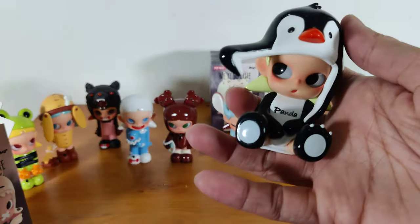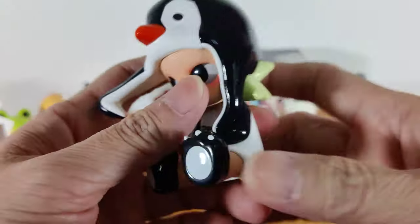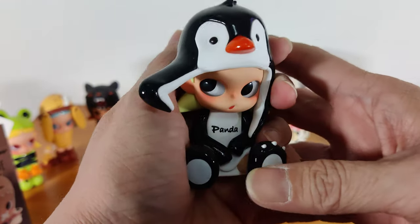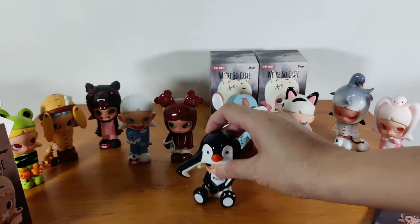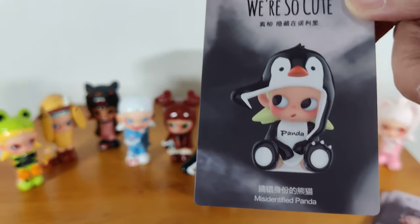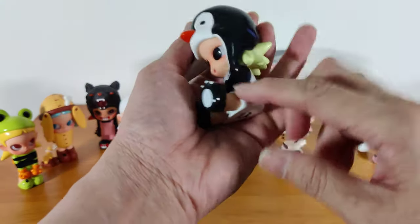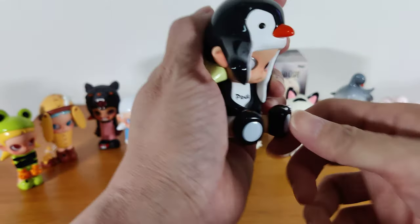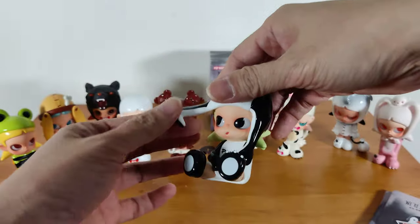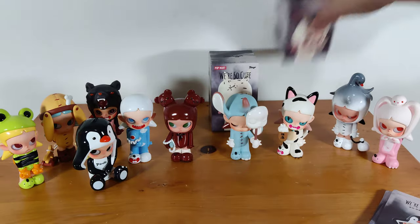Ooh, penguin! Hey, why does the shirt say panda? This is a penguin! Hey, what is this mix? The feet look like panda feet. But the helmet is a penguin. Okay, misidentified panda. Yeah, this is like a combo of a panda and a penguin. It's a penguin for sure, but the foot, this claw, is not a penguin's feet. Yeah, misidentified. Don't know why this part is sticking out. Cute. Okay, last two boxes.